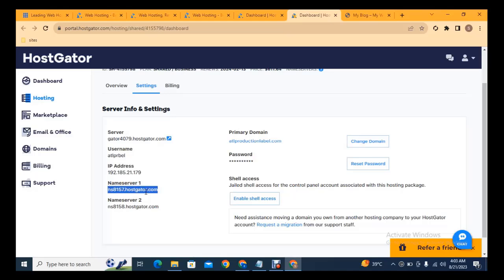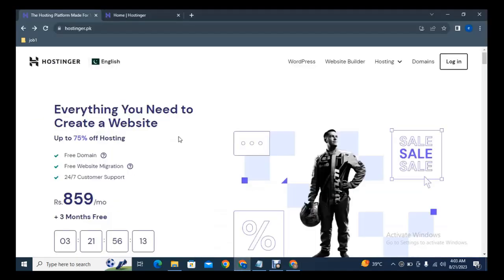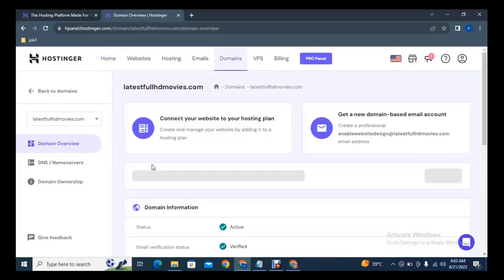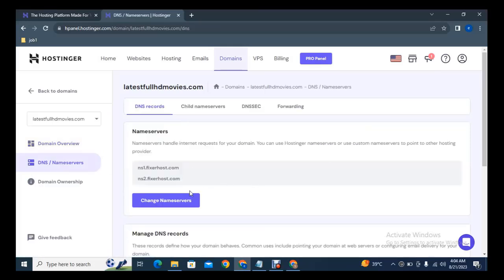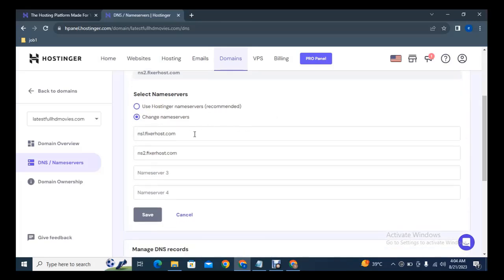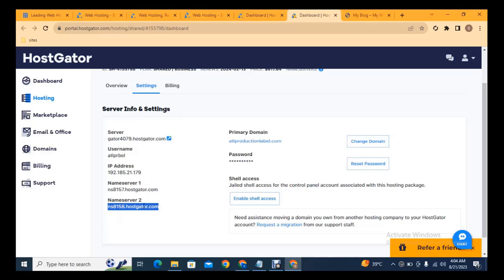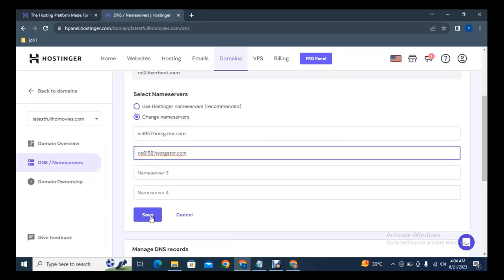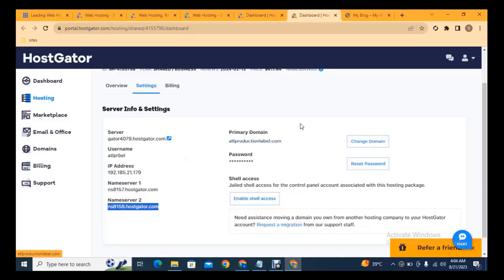I can copy these. I have purchased the domain from this company, hostinger.pk. Here you can see the domain name latestfullhdmovies.com. Click here on manage, and in name servers click change name servers. Scroll down and you can see the current name servers; replace them with your own name servers. I copy this second one and add it here. After that click the save button. In this way you can connect your domain with your hosting.